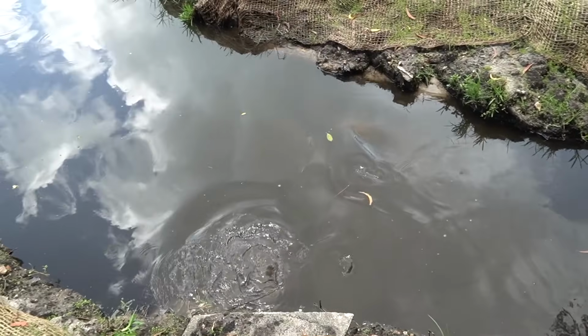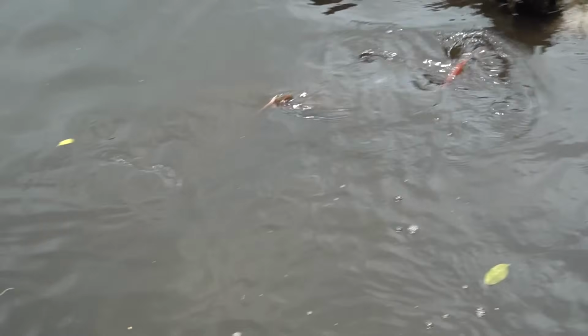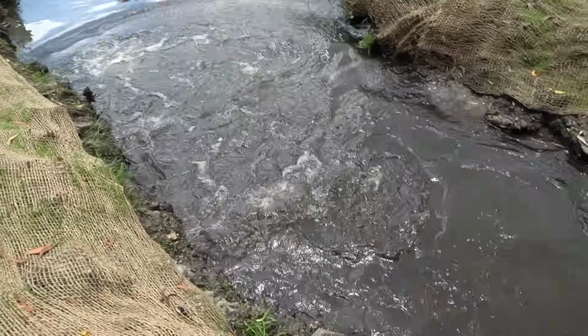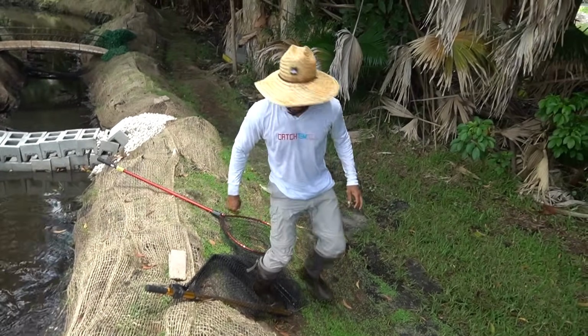Look, immediately. Immediately fighting again. The other catfish is literally pushing him. Oh my god! Oh my god! That is insane.